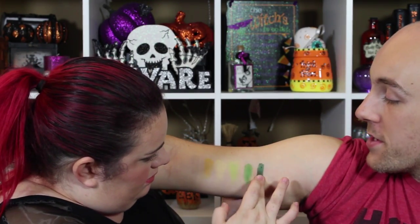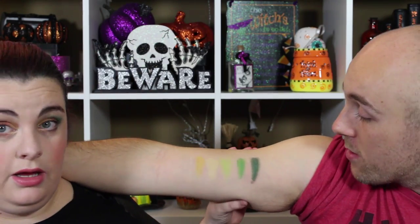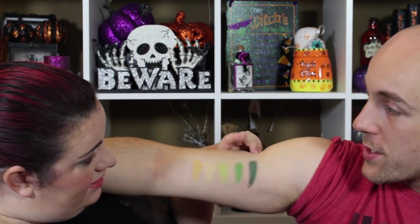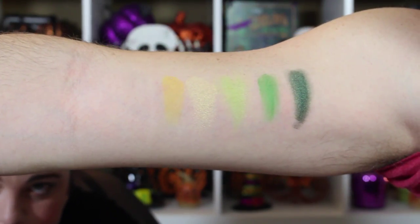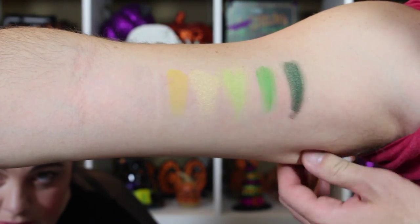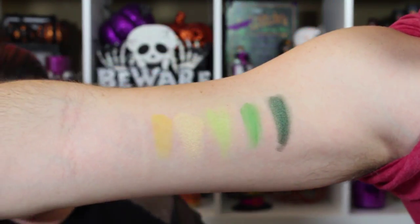Lemmy, for those of you who don't know, is the lead singer of Motorhead. Oh my god. That's like a great type of color. I can't wait to play with that color. There's all those. Like, the yellows are really hard to see on Alex's skin. But that green is like my new favorite color. That green is amazing.